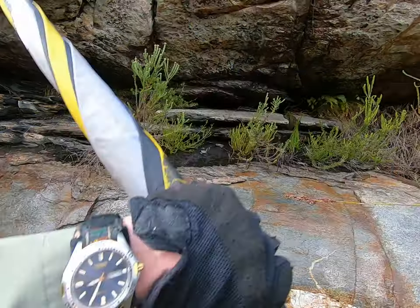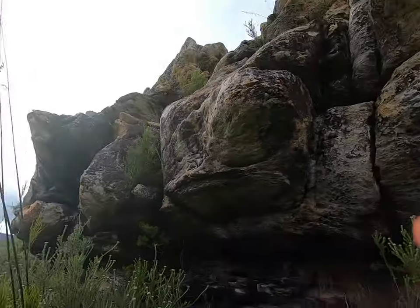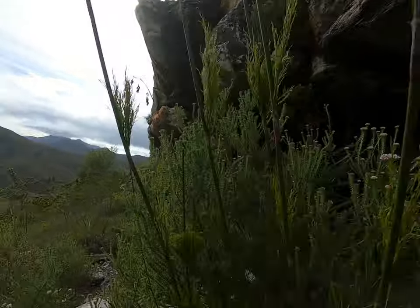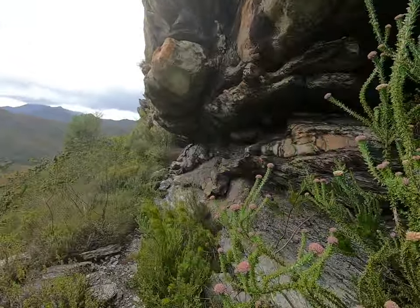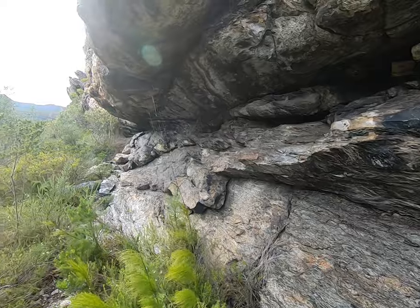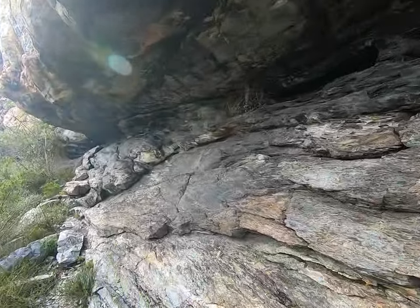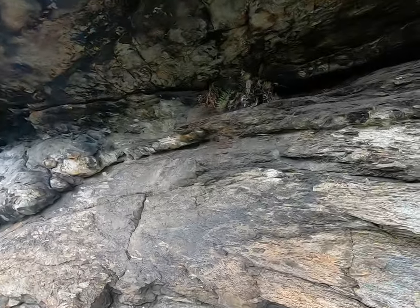It's about 25 to 9. I think this is the overhang. It's not very deep, looks like. And it's probably not going to give you a whole lot of shelter if the wind's blowing the wrong way and there's rain coming down.